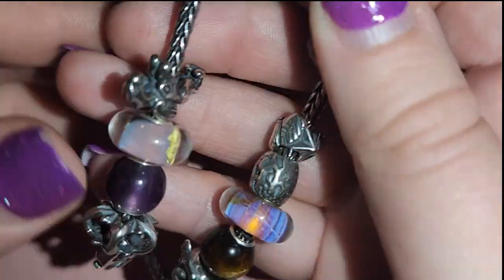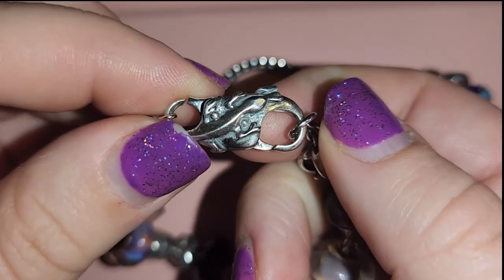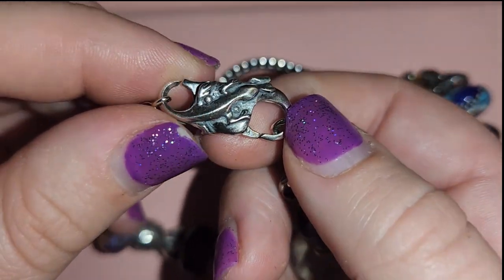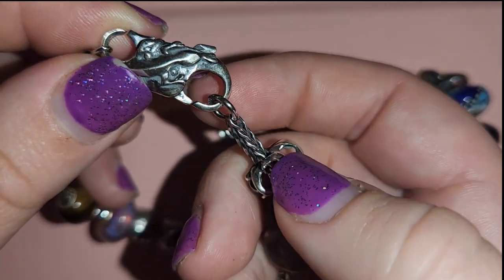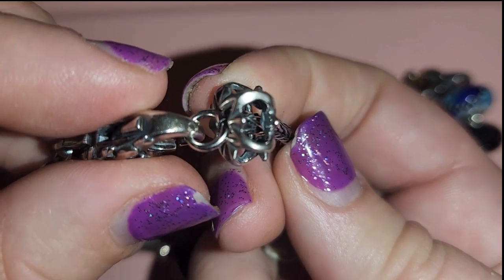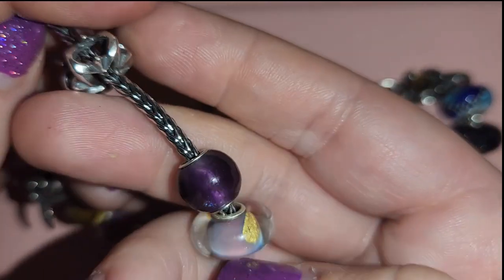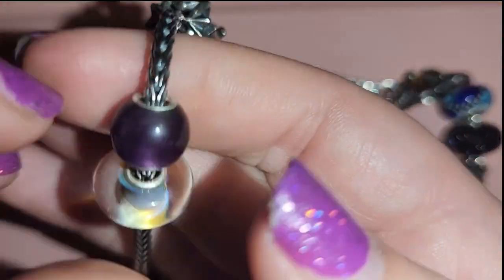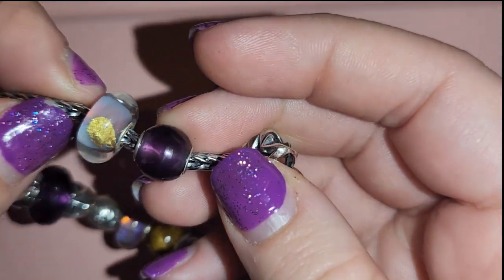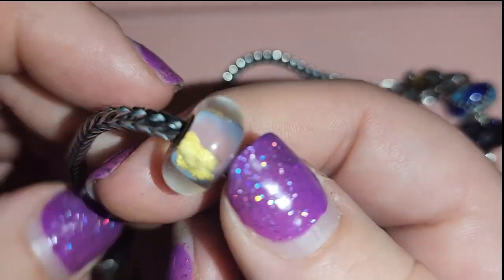So I'll do this one first just because I'm probably going to cry once I get to Dad's. So I like lizards. So this clasp is the lizard. Starting from this side, you've got the star bead. So again, I like galaxy, stars, things like that. Now I've tried to keep it symmetrical in the way that it looks. So I've got the small round amethyst here with the gold rush bead.